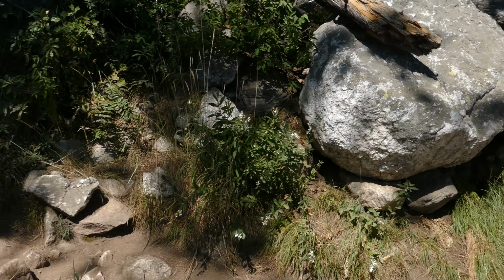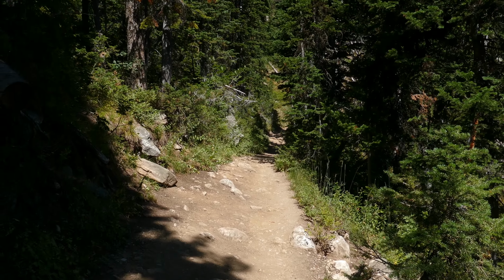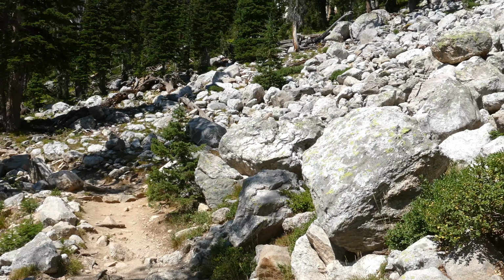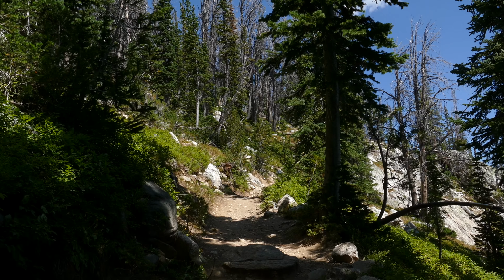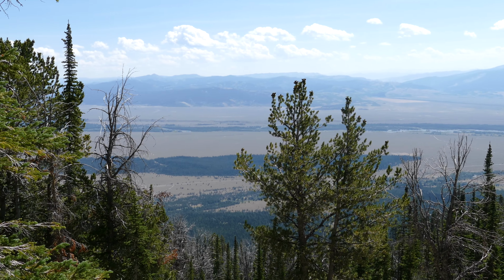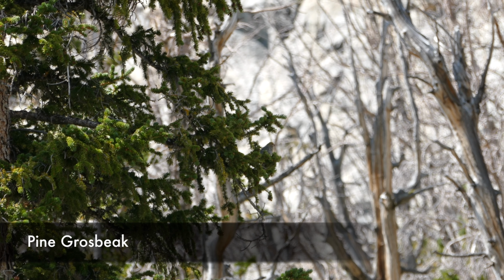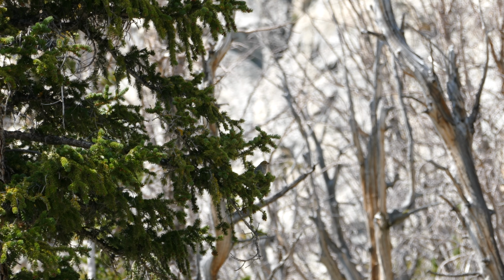Finally we got up to the Garnet Canyon Junction, and what we ended up doing was we went up to the lakes first, so we started working our way up towards Surprise Lake. This is a really cool area, and as you're gaining elevation, you're seeing the forest change to more whitebark pines and huckleberries and those types of plants. And once again, the views continued to get more broad, and it was just great.